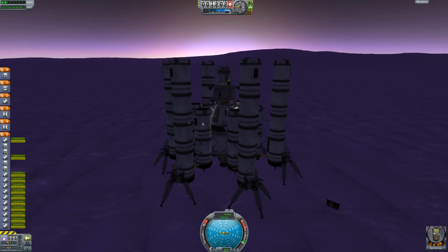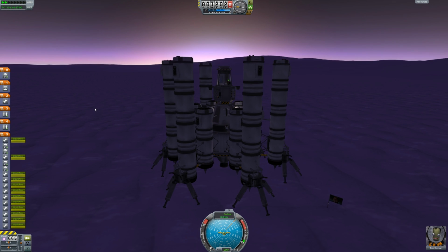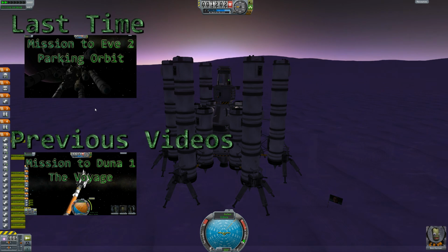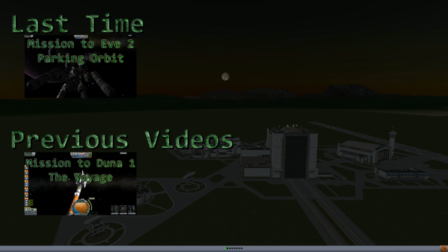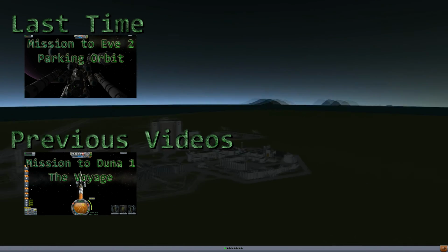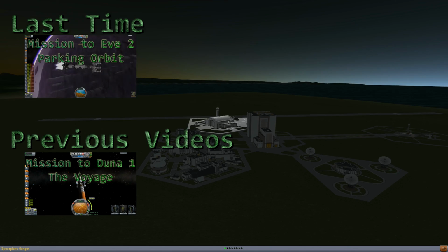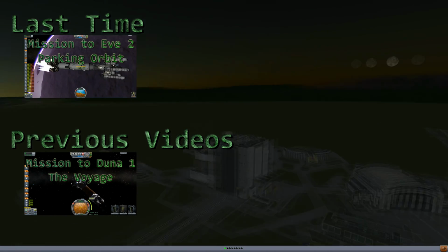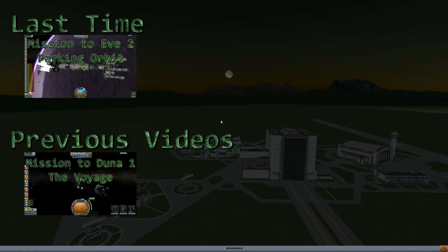Anyway, next time, we will be going to rescue Bob, utilizing my newly designed Bob Saver 2.6, I think, just how many iterations I went through before I got one that was completely functional. The fuel lines were a nightmare. Whenever you have multiple fuel lines feeding in kind of any kind of circle, the game wants to ignore either the left or the right side. You have to use redundant fuel lines to get it to feed properly. Anyway, next time on Kerbal Space Program, second mission to Eve, this time to save Bob.